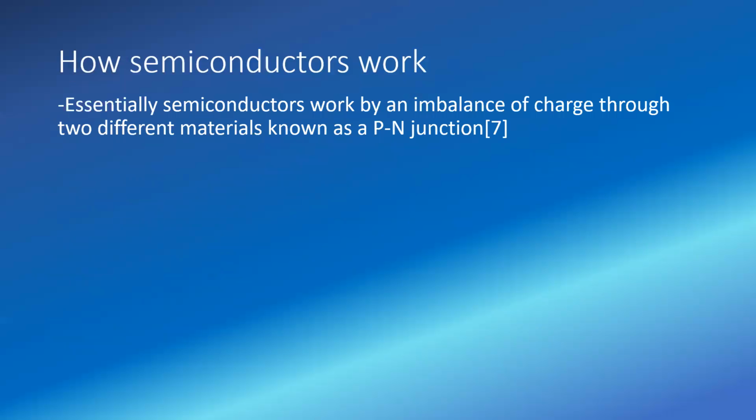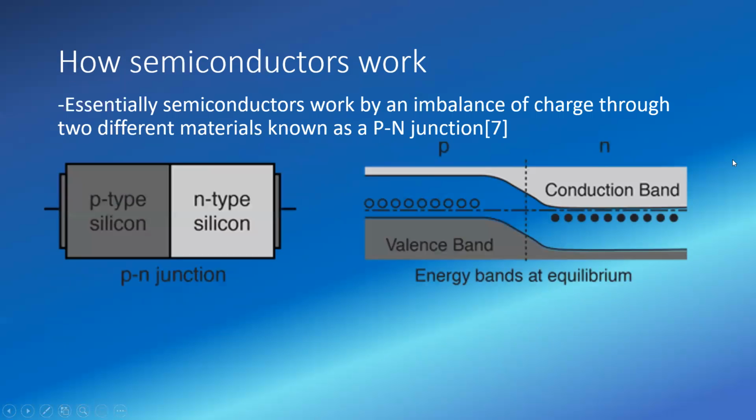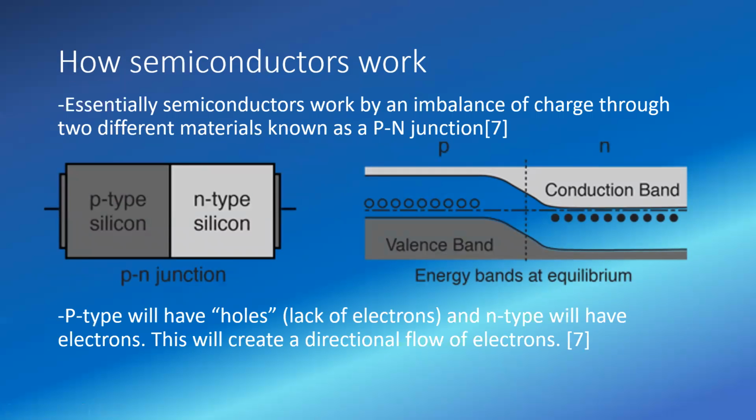Basically, you have two different types of materials that have an imbalance of charge, through something called a p-n junction, where the p type will have something called a valence band, which will essentially have holes, or think of it as a lack of electrons. And the n type will pretty much have the electrons. Because of that imbalance, the electrons will want to flow in the direction where there are holes, to fill them.